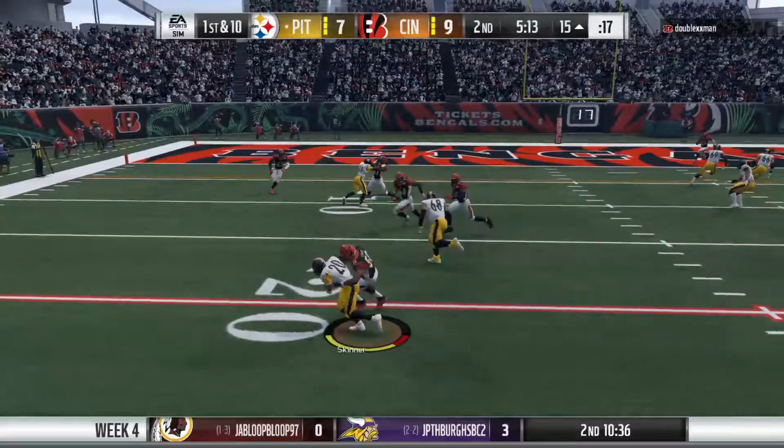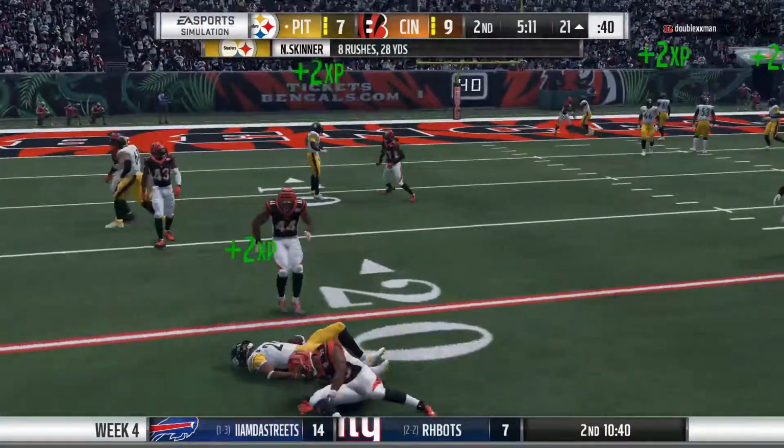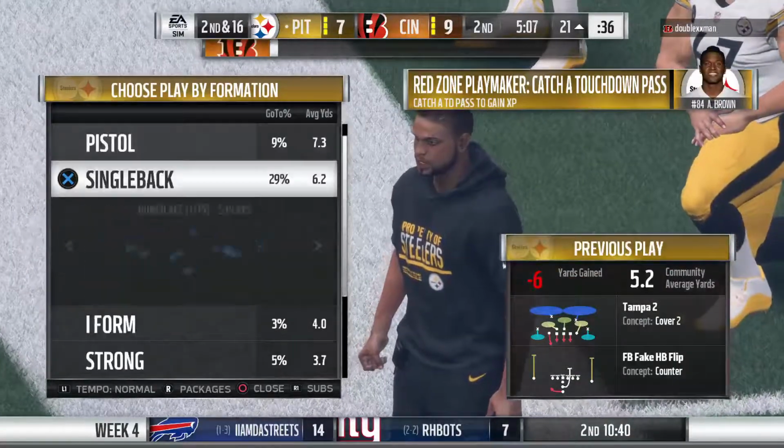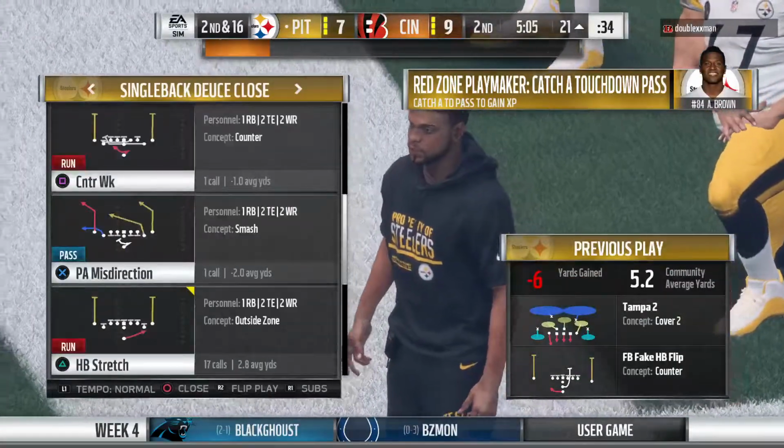And they'll try the ground game here with the running back. And he'll wind up losing yardage here back at the 21-yard line. He lost 6 there on the first down play.